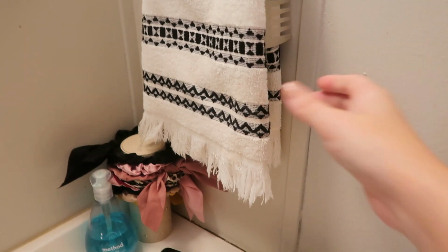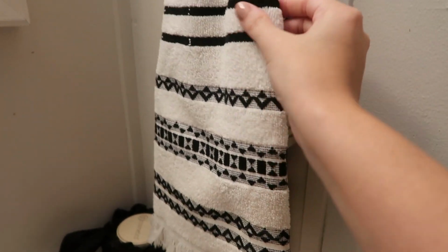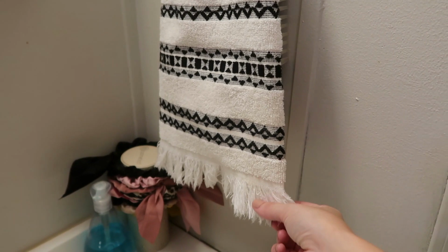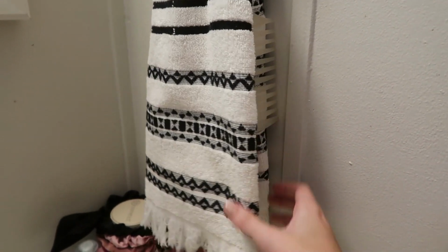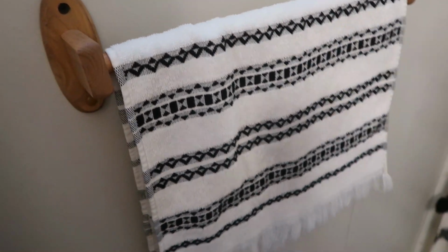And these are the hand towels that I got from Walmart that I absolutely love. They're really, really thick, good quality, and I bought several of these. I probably have 8 of these hand towels to match my shower curtain, so I can always change them out and have matching hand towels in here. So this is the other one. I just keep two of them hung up at all times, and they match my shower curtain so perfectly.